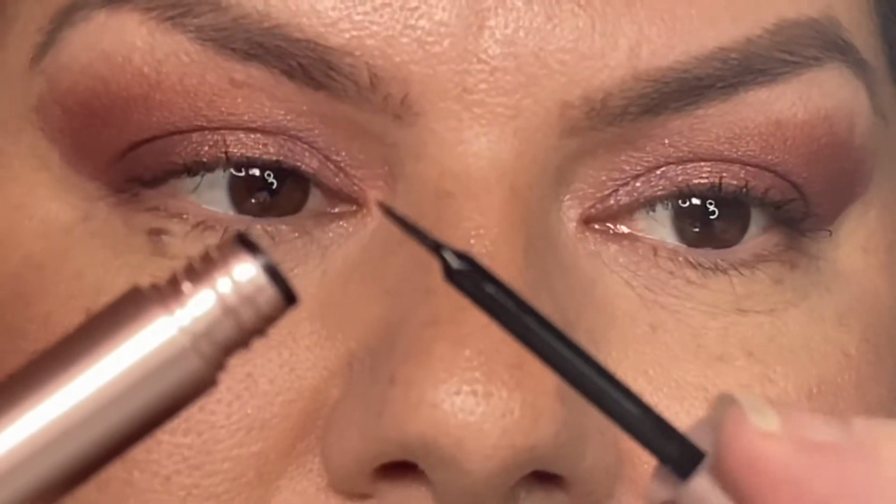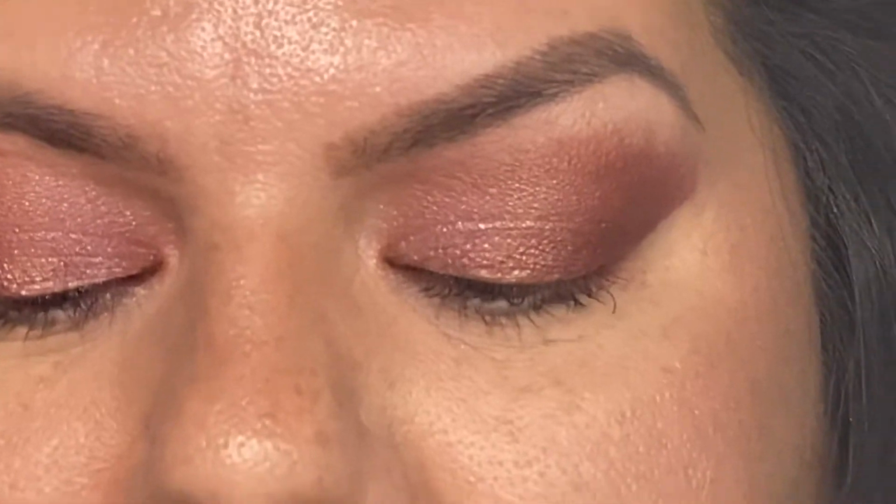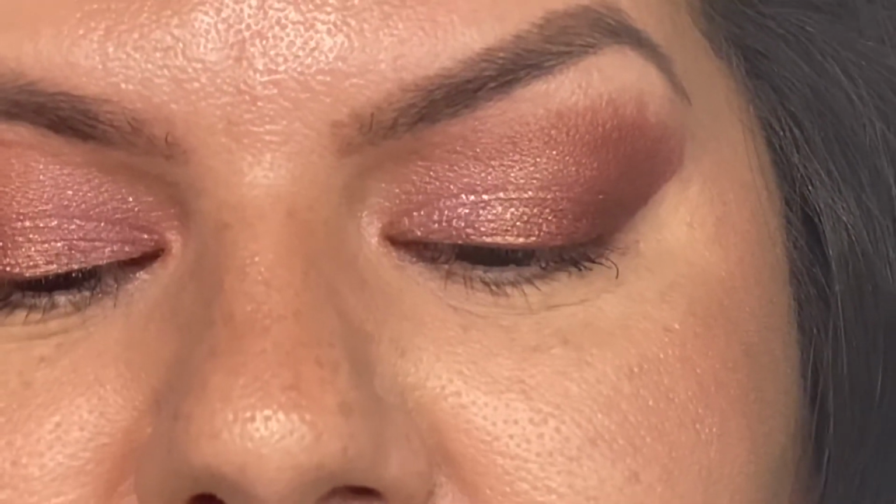So we're just opening this up. You can see it's finely pointed. We're going to go ahead and put it on the eye, and I wanted to zoom you guys super close so you can see all the details of this eyeliner. Since I've never used it, I thought we should experience this together.